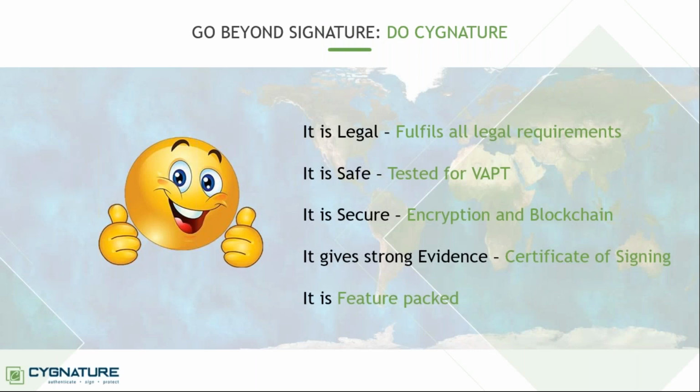Finally, let me try to summarize: Cygnature is legal. It fulfills all the legal requirements as given in the IT Act. It is safe, not just because of social distancing, but we have also done all kinds of vulnerability and penetration testing. It is secure. We have used the maximum encryption possible, and it's built on blockchain, which stores the entire audit trail of the signing process. It gives very strong evidence in terms of the certificate of signing, which I just showed you. And it's so feature rich that I'm sure you will be very happy to use this solution in your organization.